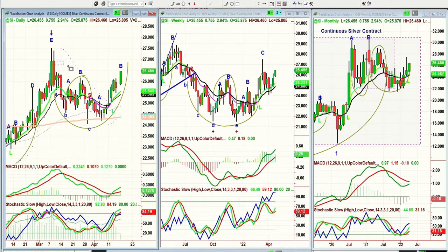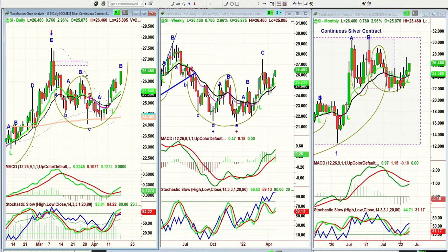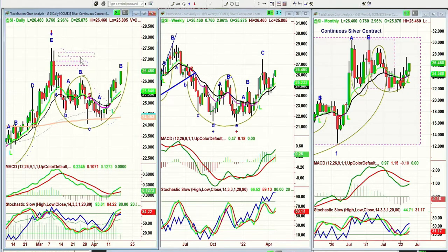So those are the candle bodies there. I like to be conservative in the beginning. And I'll say if you're using the bodies, and this is your plumb line right here, 29th of March with a low of 24.04. Here we go. Plumb line or no plumb line, let's see where that takes us. And that takes us to tomorrow.